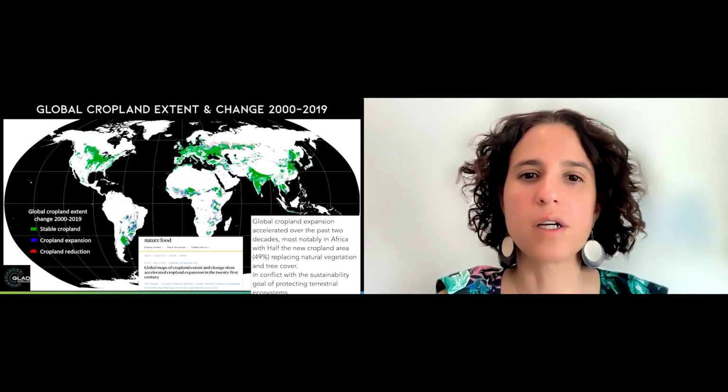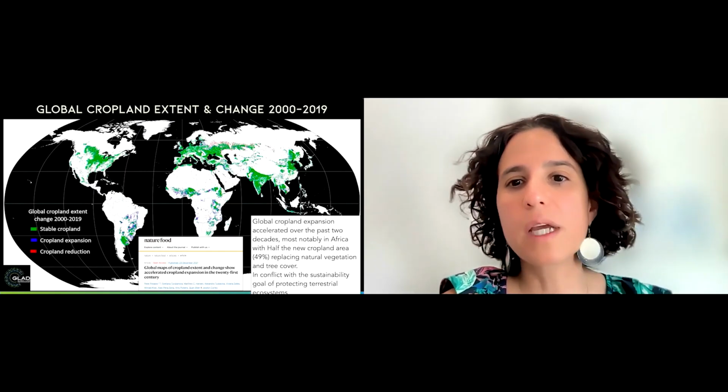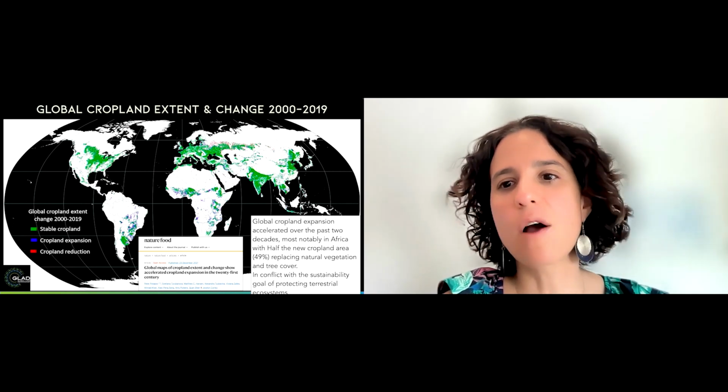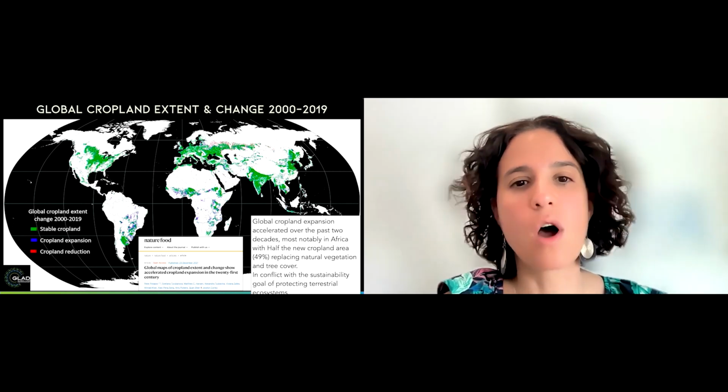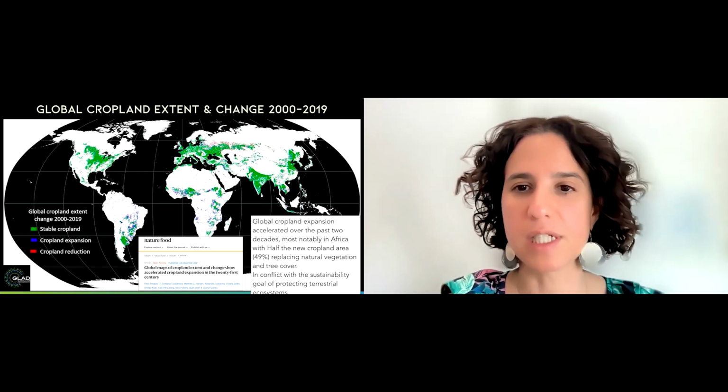So here, looking at a global cropland extent over the past 20 years, we can look at different patterns of change and see how croplands are expanding in many parts of the world, often at the expense of natural vegetation, which of course has major implications for the sustainability goals.